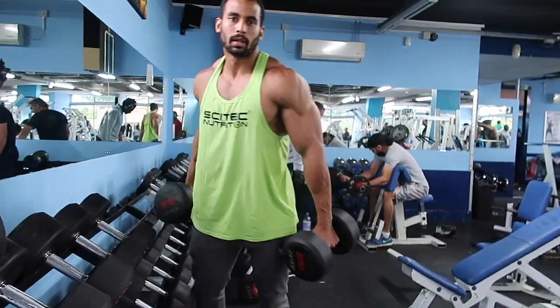Next exercise we're going to do, we're going to move on to a superset where we're going to do 2 different exercises, one after another, concentrating on 2 areas of the muscle. Let's go.